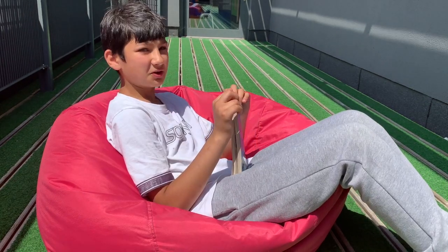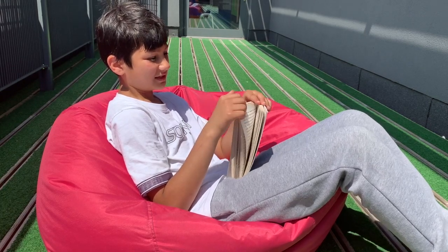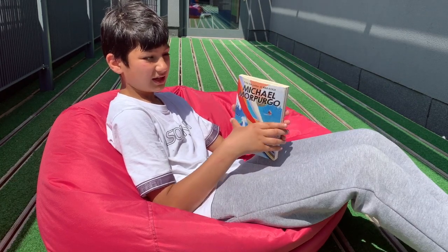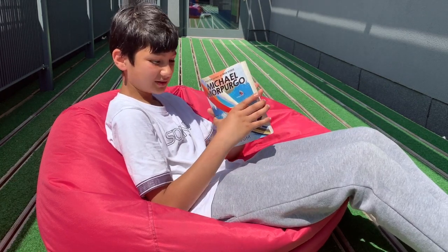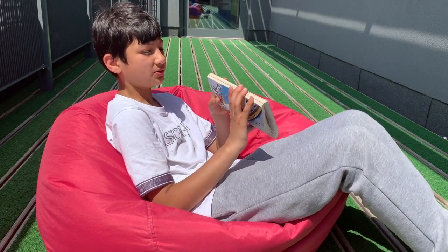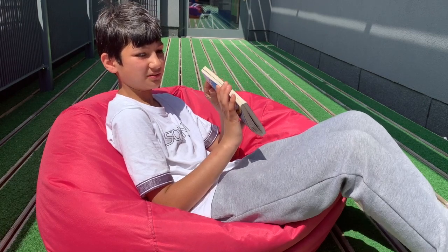I don't normally like books, but in year 6, I've been really enjoying Kenzuki's Kingdom and Letters from the Lighthouse, because Letters from the Lighthouse is all to do with World War II. I think it was really fun, and it was very sad for me to finish it.